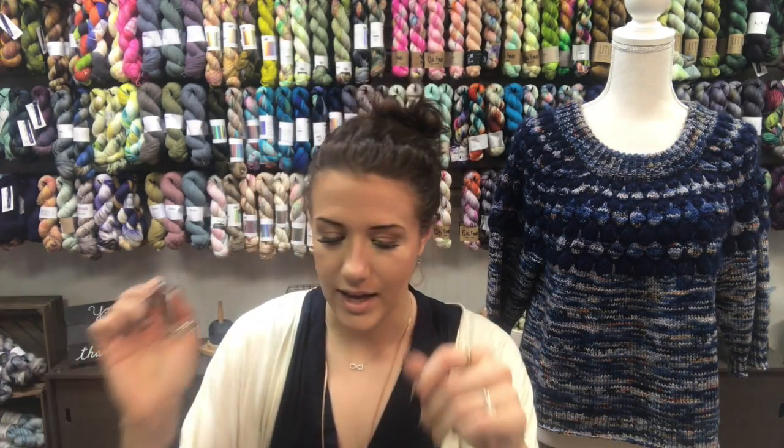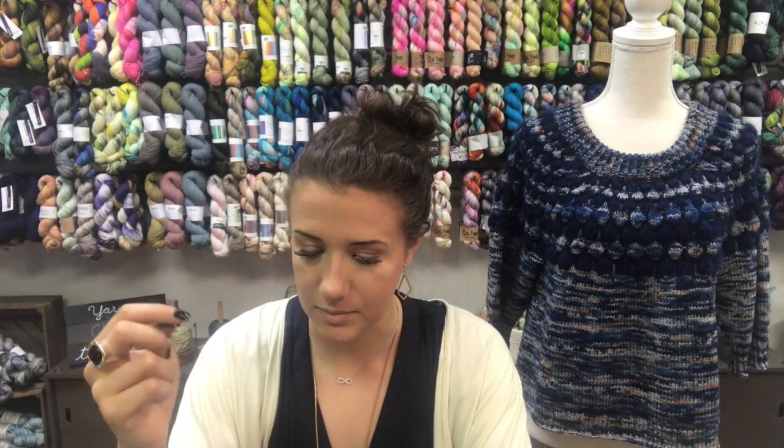We also had another custom color. We actually had 4 custom colors total. Red Stag Fibers custom sold out completely. We do not have any more. Hedgehog, we still have some available. I'm going to list it on the website.